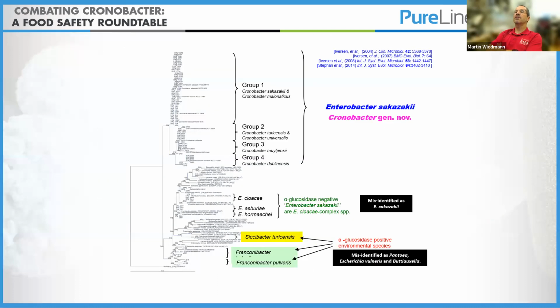This just illustrates this in terms of sort of a family tree. You see on the top, the genus Cronobacter with the different species. And you can see that these are closely related on this family tree to different Enterobacteriaceae. An important point made on this slide is that sometimes these closely related organisms could be misidentified as Cronobacter. I'm pointing this out to remind everyone that it's important to have a good lab that has experience with Enterobacter sakazakii and with Cronobacter when you do testing.